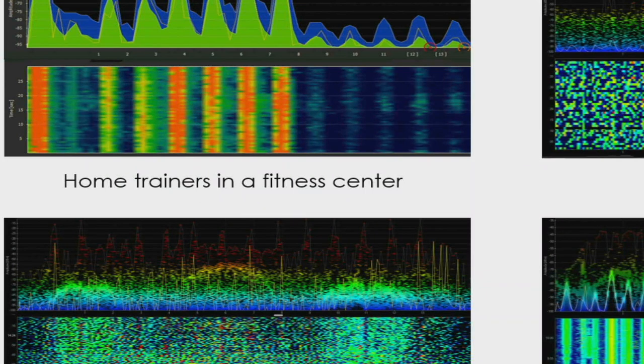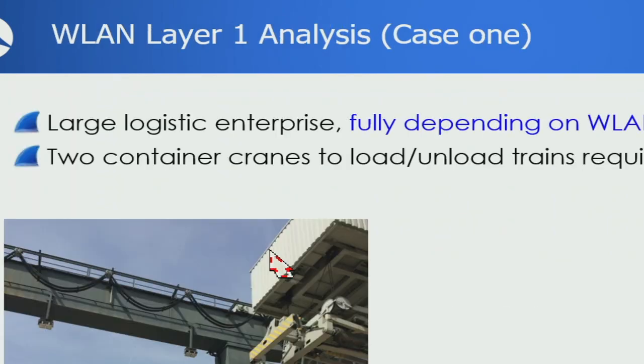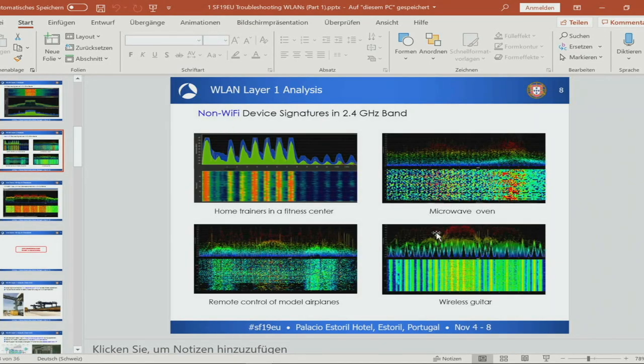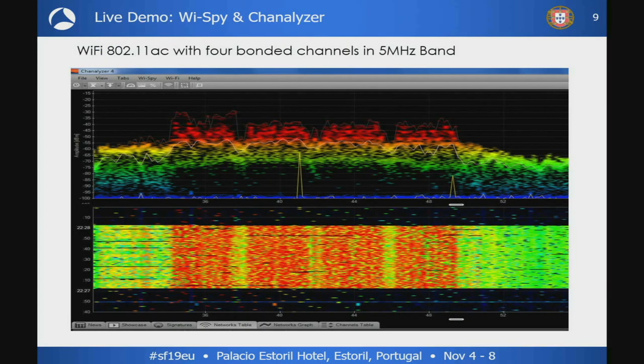That's home offices in a fitness center found. So all the channels are really busy, and microwave oven, we know microwave oven, they cover the full band, wireless guitar or whatever. All legal devices but make Wi-Fi transmission impossible. Channel bonding, a term we are going to talk about in session 2.